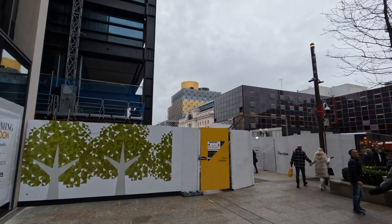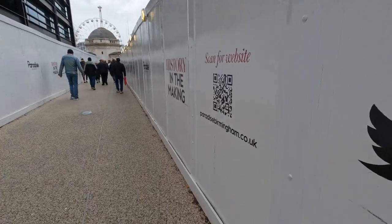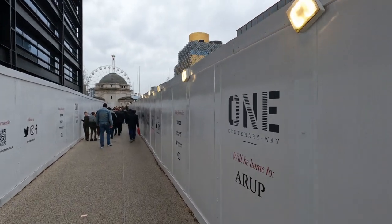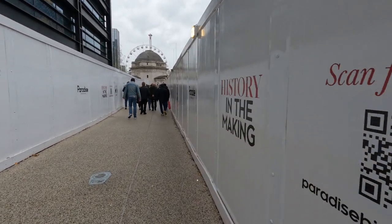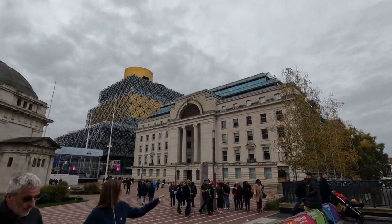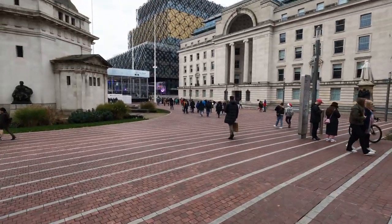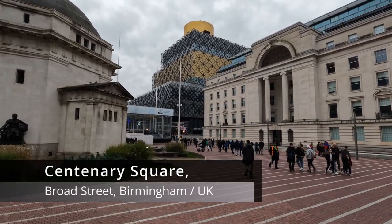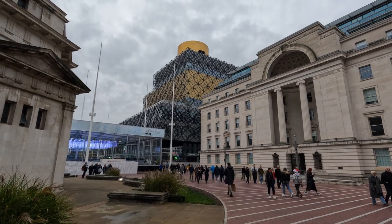You can see the library from here. So let's have a closer look. The 10-level library shares a spacious entrance and foyer, as well as a flexible studio theatre seating 300 people with the Birmingham Repertory Theatre. Right, so we are now in the Centenary Square, and what we have in front is Birmingham Library.